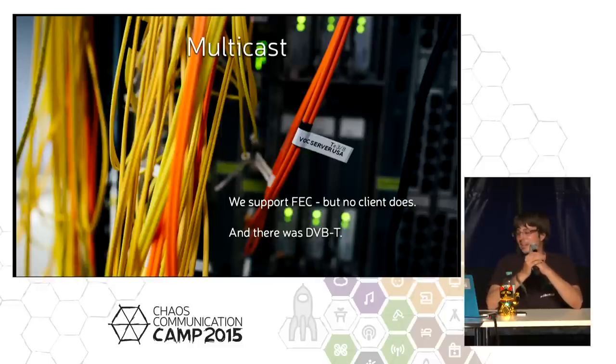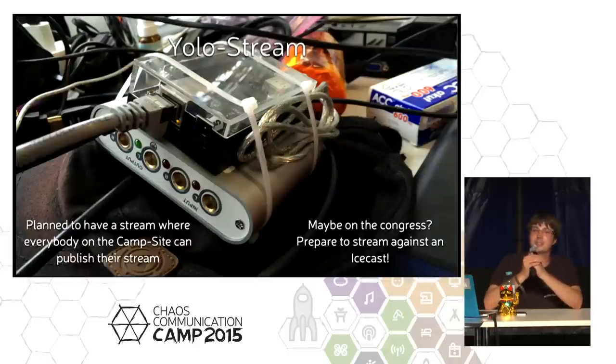Yes. Multicast. So we announced a YOLO stream, so everyone on the campsite that has anything that makes any kind of noise or sound or music would be able to share that with the internet, but we didn't really get to implementing it. We will try to do that at the Congress, so be prepared. If you have anything that makes any kind of sound or music or want to share anything, be prepared to stream something to an Icecast gateway at the Congress. We will have a gateway there for you, so everyone on the internet and at the Congress can listen to what you're producing.